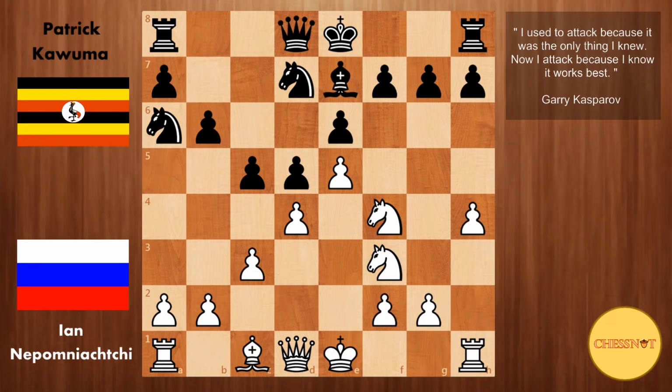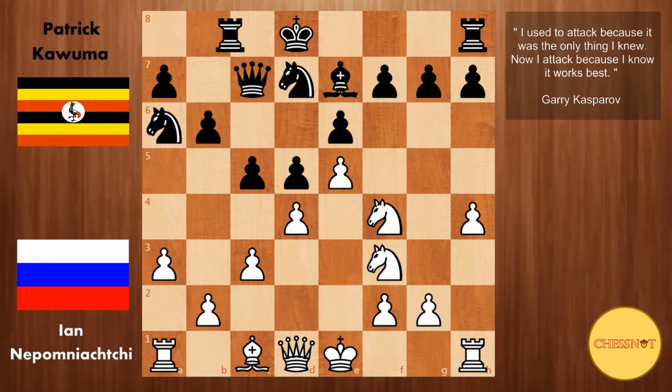h4 from Nepo. So this is a very aggressive looking move, probably trying to discourage black from castling on the king side. h4 supports the knight to g5, and if the knight moves, then this queen is ready to come into the attack. So white also has ideas of simply pushing the pawn down the board. Queen to c7 from black, here we have a3, and here castles queenside from black.